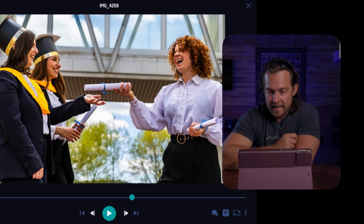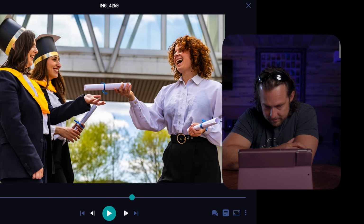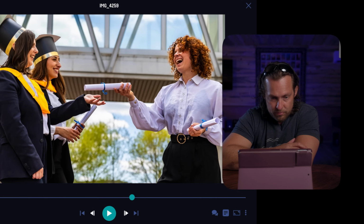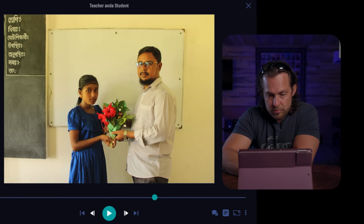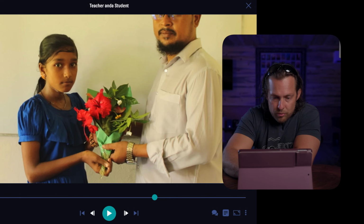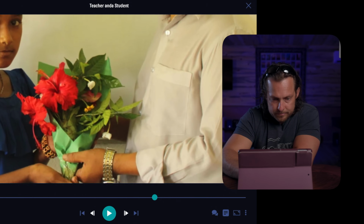It's interesting, and I know this is gonna be a good stock seller. I can't guarantee it. If you have model releases, absolutely, because I could see that selling over and over again. Very good photograph of the students receiving their diplomas. This one has the flowers, but again, I don't know who is receiving or giving. And again, it's a little bit soft due to high ISO and motion blur.